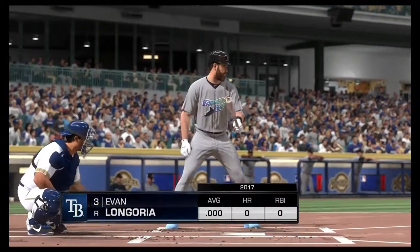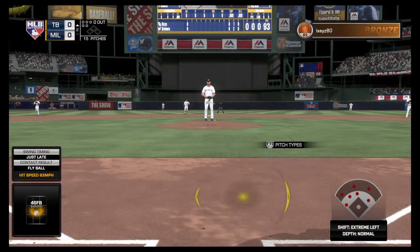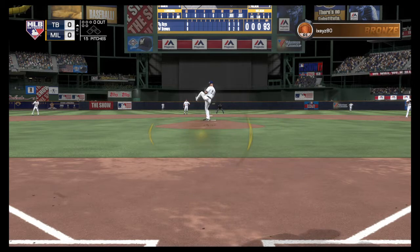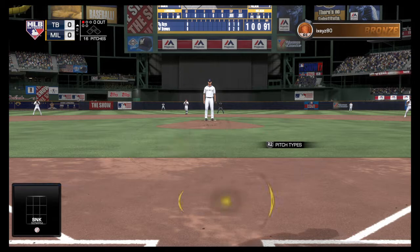In is the third baseman, Evan Longoria. He'll get it started against Jimmy Nelson as we get the inning underway. Evan Longoria. First pitch of the inning is taken downstairs for a ball. It's 1-0.